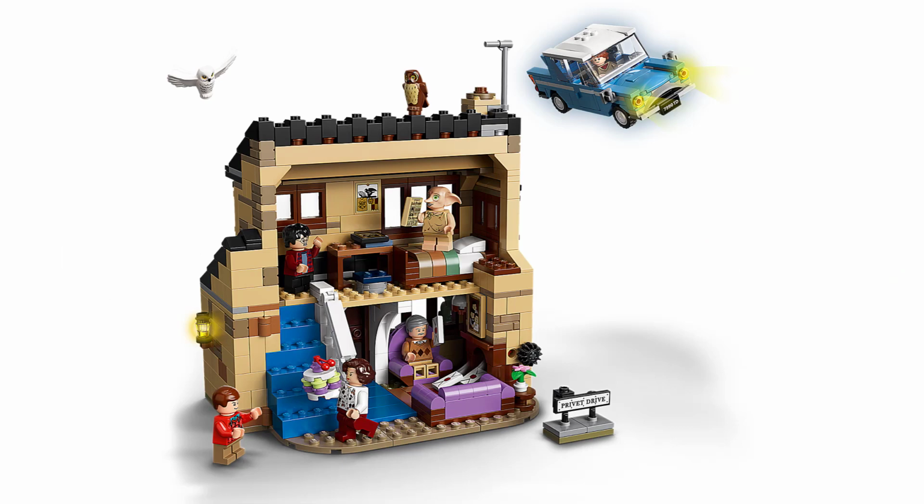Looking at the set from behind, it does have 2 floors, so there's the stairs there, and like I said, there's a hinge piece you can see there on the left, which presumably opens up to the cupboard under the stairs, so you can put Harry underneath there. Looks like the fireplace is designed so you can drop those letters in so they can come out of the fireplace into the living room. And then, of course, Harry's bedroom is up on the top floor there. And you get a new build of this Ford Anglia, which we got a couple of years back with the Whomping Willow set from 2018.